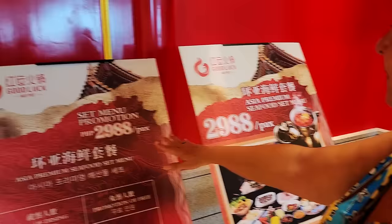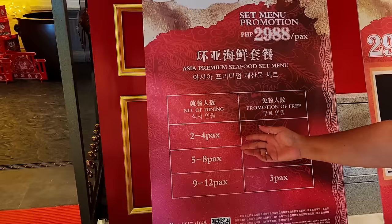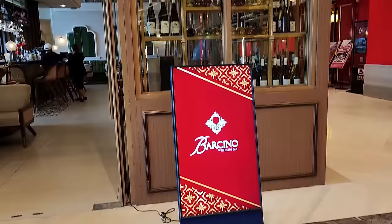Anyway, let's check out what the menu is. Look right at that. 2,000 a person. At the moment, it looks like they've got a special, right? Yes, ma'am. So our set menu promotion for this month. This is Barcino. They've got like a whole ham there. 1,200 for 100 grams. But it's the real one.